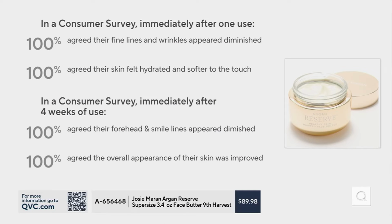We did a consumer perception survey, and immediately after one use, 100%, every single person said that their fine lines and wrinkles appeared diminished because we're giving you that moisture right away. So you're getting that instant gratification. 100% said their skin felt hydrated and softer to the touch. And then after 4 weeks, we said, okay, how is your skin still feeling? 100% said that their forehead and smile lines appeared diminished, and that the overall appearance of their skin was improved. So it's really about seeing those noticeable results immediately, but the more you use this, the more results you're going to see.